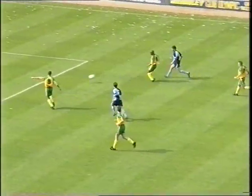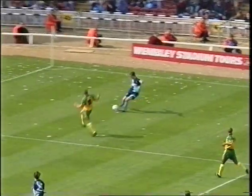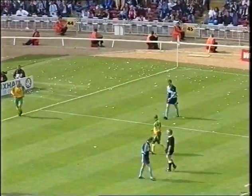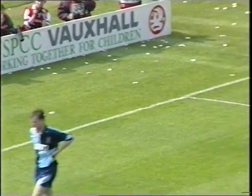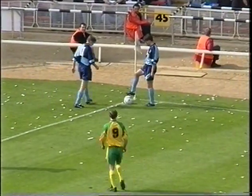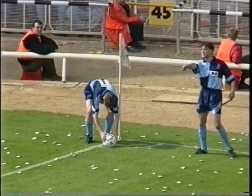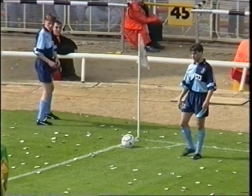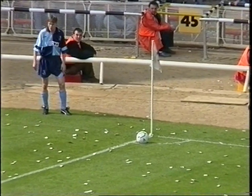Scott looking for Hutchinson. Robertson got there first. Williams away. Ryan. Now Scott in a bit of space here. Thompson's arriving in the middle. So Guppy with the corner, coming up to the hour mark, and Wycombe still leading by 2-1.